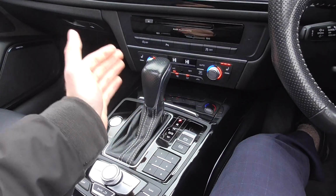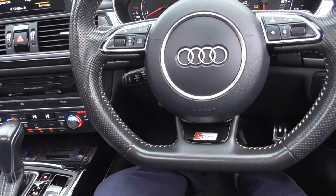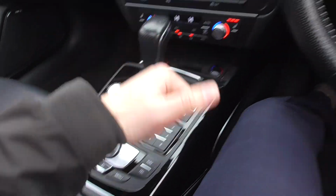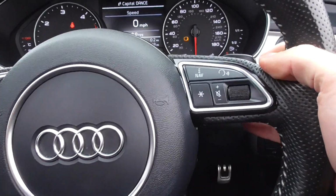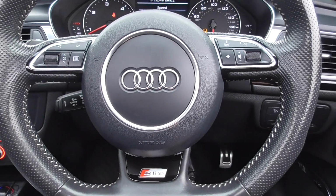Obviously this one's powered by the 7-speed automatic box, which is silky smooth, and you've also got a sport mode and a manual mode for that. You've got the flappy paddles on the steering wheel, allowing you to drive the car manually if you choose to do so.